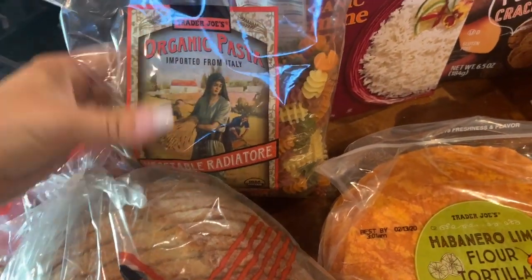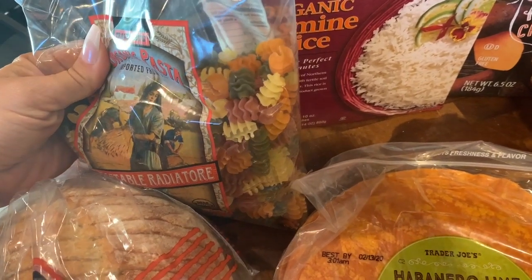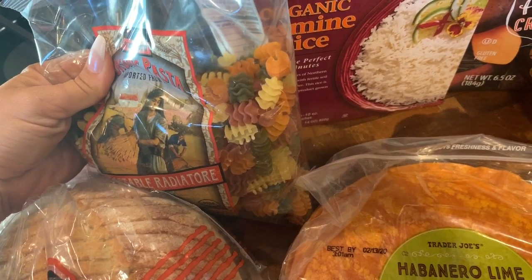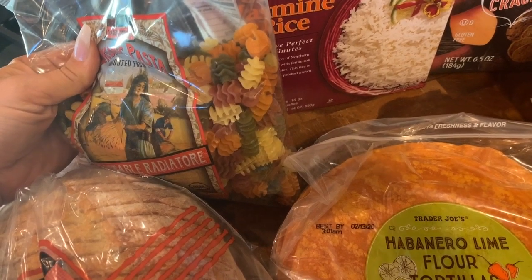And I picked up a bag of this organic pasta. It's the tri-colored. It's kind of a different shape than I normally get, but I wanted to make some pasta salad for the kids' lunches this week. So I picked that up.